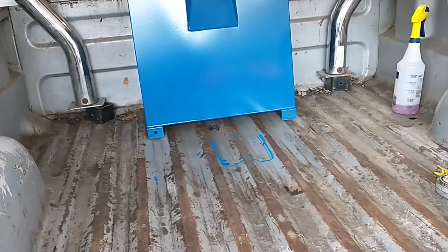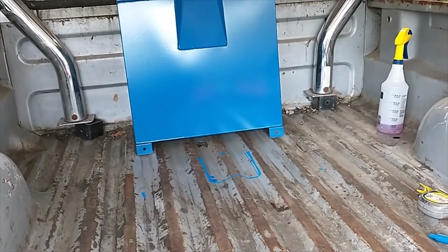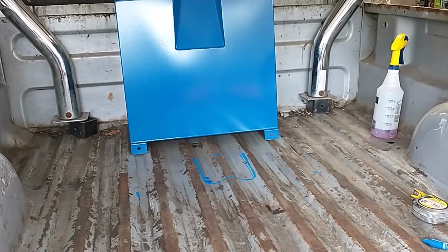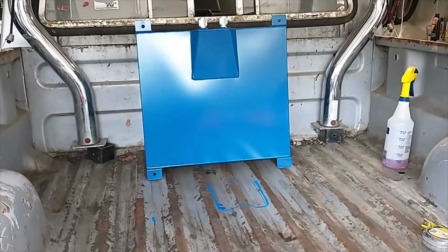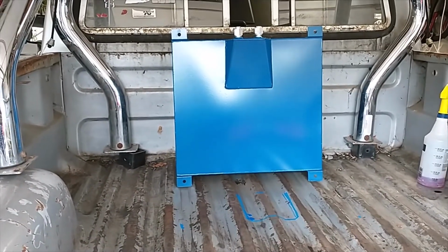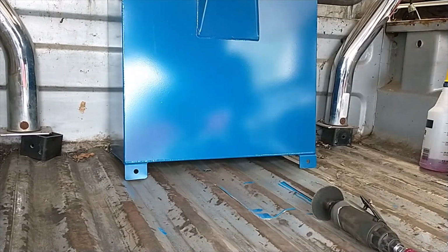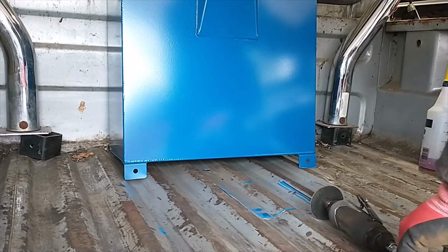Alright, got her centered. I got my marks made out. I'm going to go ahead and cut that. I'm not sure if I'm just going to cut it out completely or just bend it down. I think I'll just cut it out completely. Hopefully I'm behind the cross member. I'll go ahead and film this, but I'm going to turn the volume down and hopefully the volume doesn't pick up on your end. Otherwise, headphone alert. Alright, compressor's catching up. This ain't the big one at the other garage, it's a lot smaller.